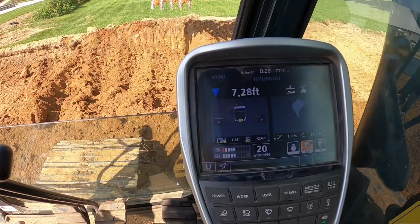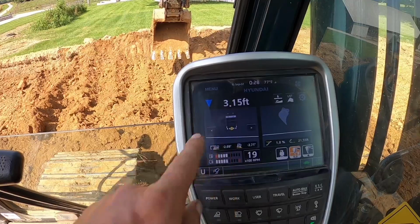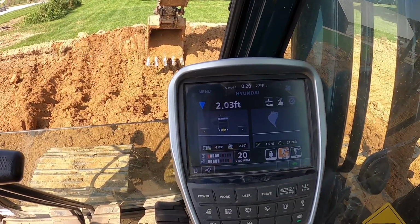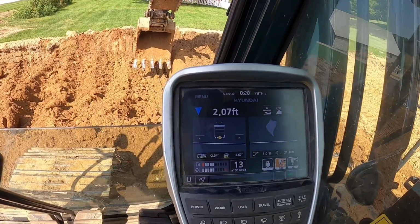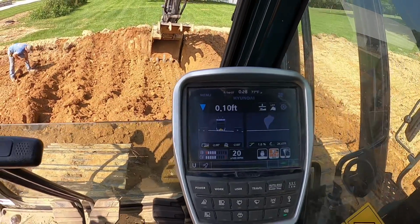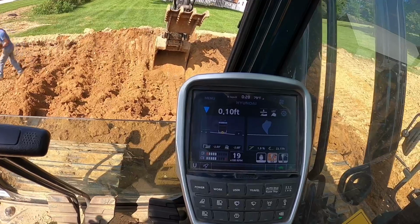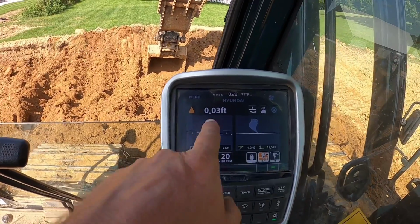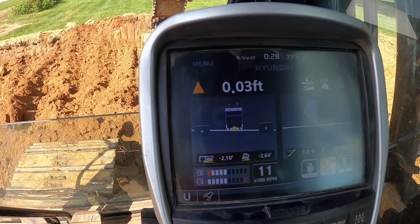So I'm trying to get you guys a good camera angle where you can see this. This number right up here is what is showing our reference to grade. Like right now, see how it's jumping around there a little bit. Two feet above grade. What I've learned is it's hard to trust that number if the bucket is in motion. I don't know if you guys can see, but it's kind of erratic. But if you stop, let it settle out, it'll give you a very, very accurate measurement. Right there, we're 3/10 slow.